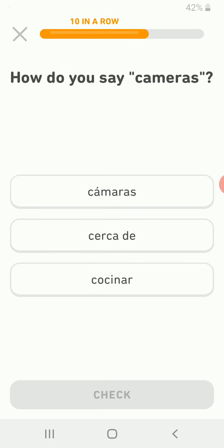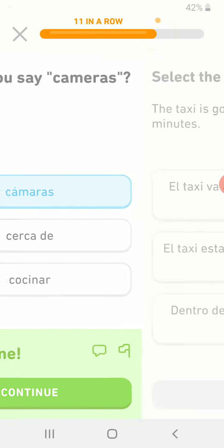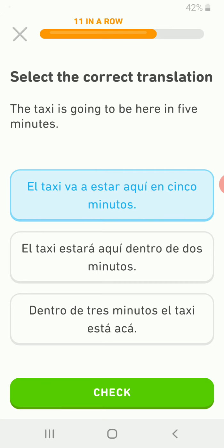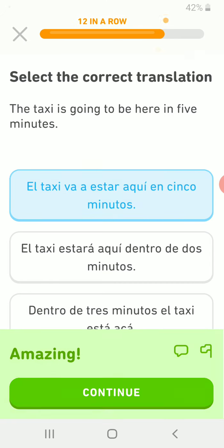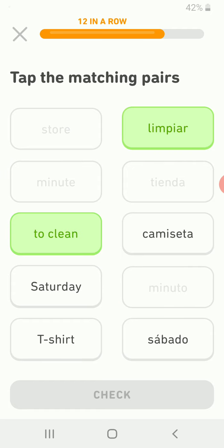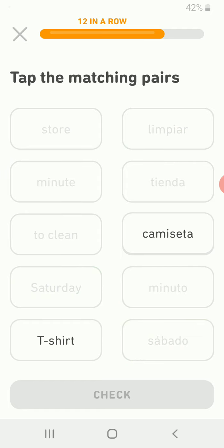And cámaras. It's not cameras, but cámaras. The taxi is going to be here in 5 minutes. El taxi va a estar aquí en 5 minutos. Yes. And the store is tienda. Minute. 1 minute. Minute is minuto. To clean, limpiar. Saturday, sábado.